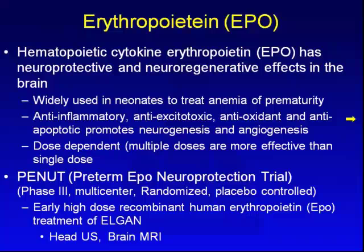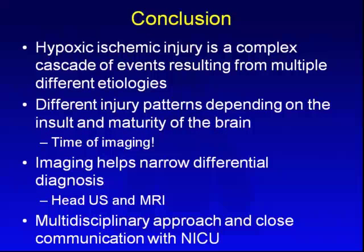Also, the dose-dependent effect and safety measures had already been established, and our hospital is part of a phase 3 trial where we're going to be looking at the imaging of these extremely low gestational age preterm infants that are treated with EPO, and hopefully we will have a better understanding of how well it contributes to the healing of hypoxic ischemic injury in the brain in the preterm infants.